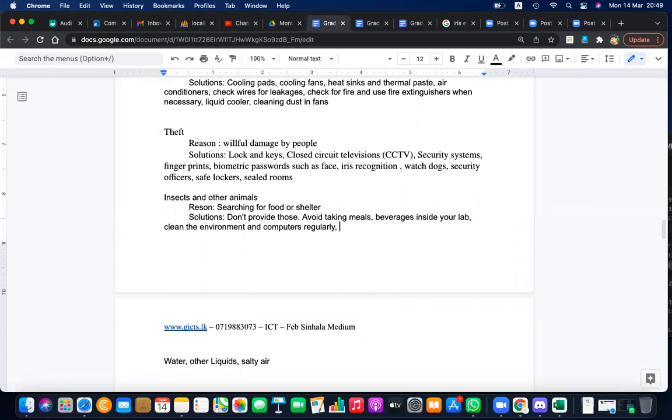So you can use insect-proof nets, sealed rooms, and approved insect repellent. Those things can be used. But don't use all these things which are given for your home environment. Some are bad for the machines, right? This insect repellent and all. So always be concerned about whether it can be used inside, like the fast kill sprays and all. Don't use those things inside the lab. That is not to be used in the labs.